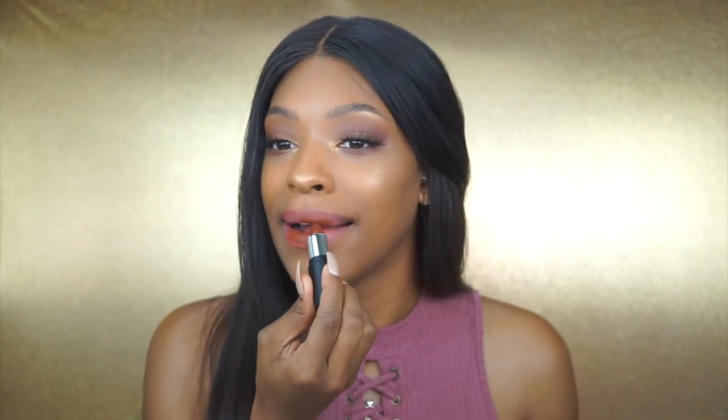Let's do this in the middle. And bring me back some more. Oh, this is kind of tight. What are we thinking? I don't even know which lip combo is my favorite. I'm not even done yet. Let me just finish showing you the colors. Okay, I really like that. It's acting like it don't want to come off my lips for this one.